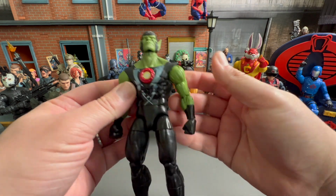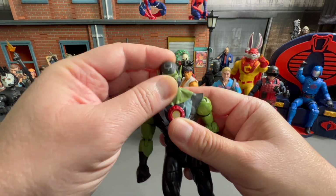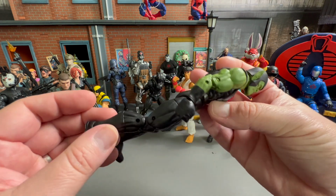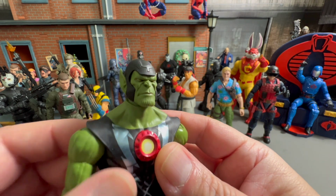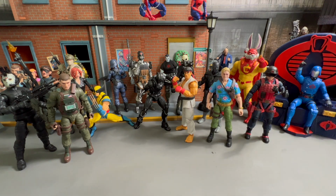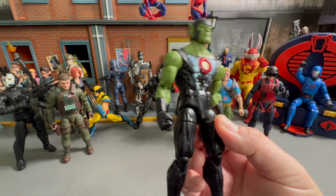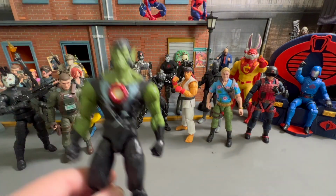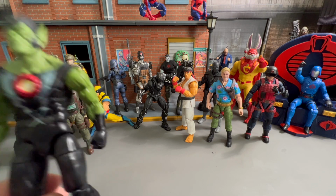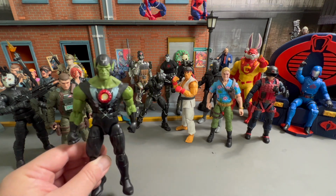I wish he would have come with a kind of a grip hand, but I probably can find a grip hand somewhere to put on him. But wow, this guy, he's got all the right articulation. He moves great. He does great. His face is well sculpted. That Spider-Woman that came with this guy is absolute trash. But this guy is the bomb. Very, very nice. And again, we're picking these 20 top figures out of a mountain of plastic that we got this year. So, Mr. Skrull, fantastic work.